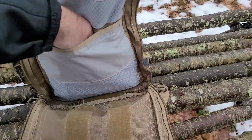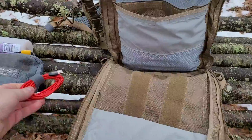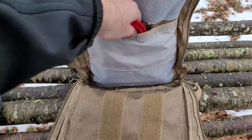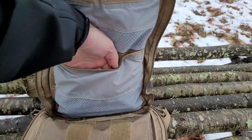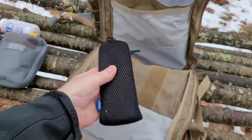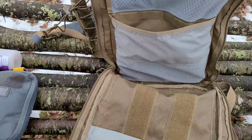And you have this. See, I have some more cables in there. Where do I put this stuff? Here you go. Some more cables in there. I pretty much always use Anchor batteries and Anchor cables. That's kind of really all I use.